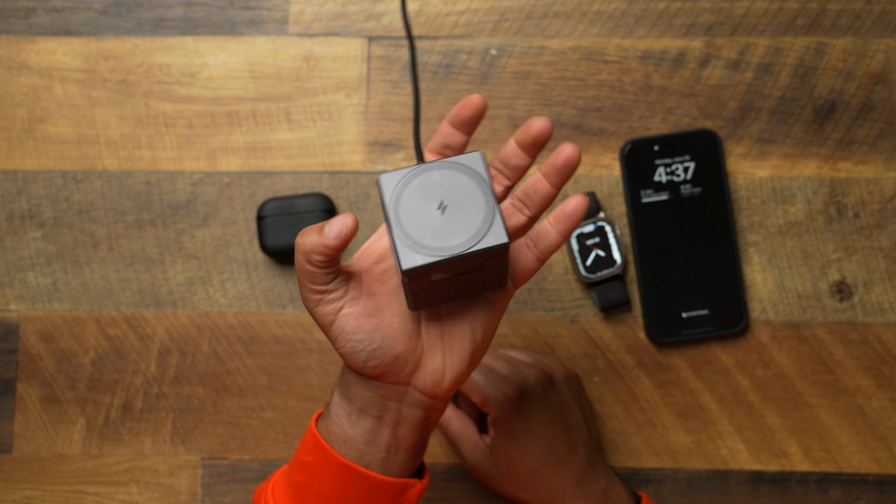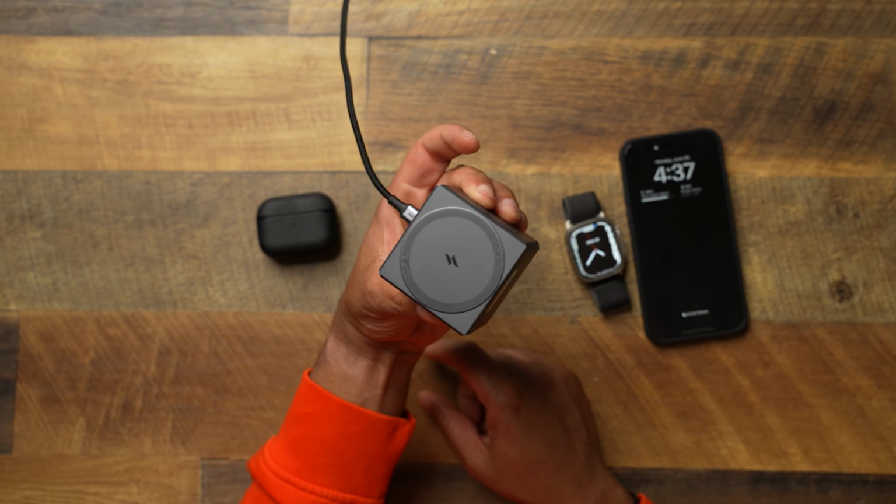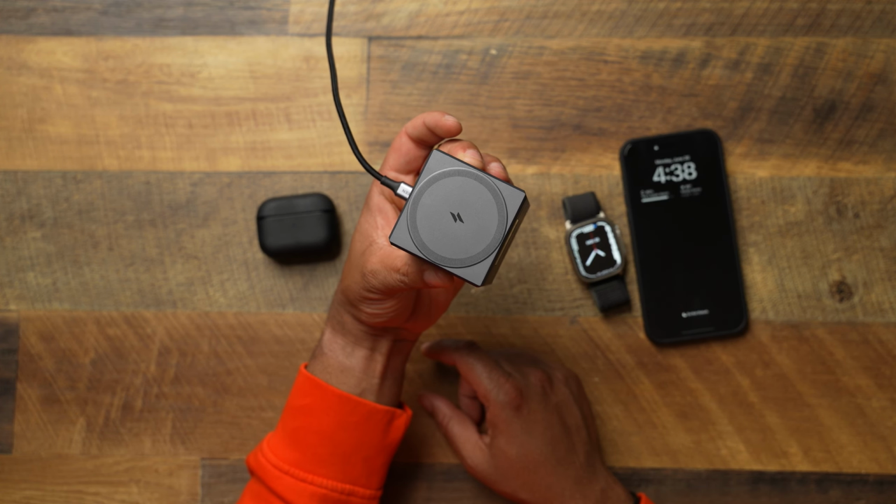All right, so this just gets the job done, kind of like a little Rubik's Cube, but this thing right here is going to be powerful. Definitely handles the job with charging all your devices up. Another thing that I always like to keep on me is going to be an external battery charger.